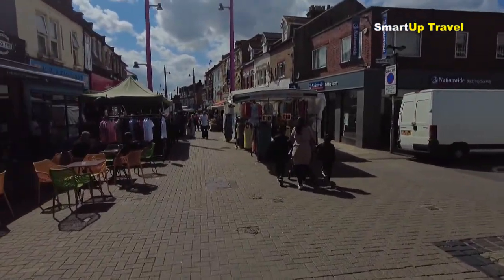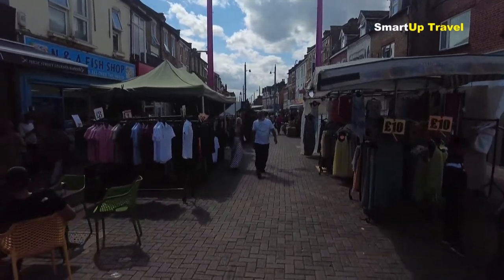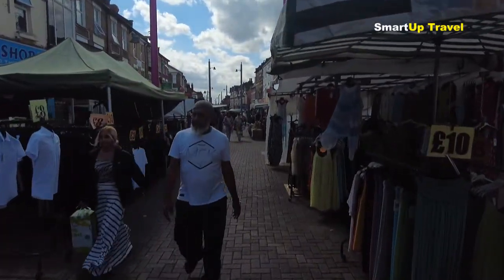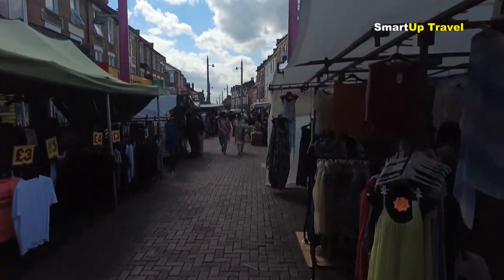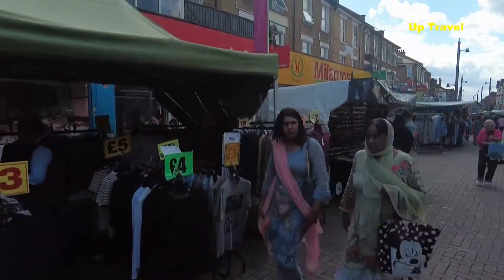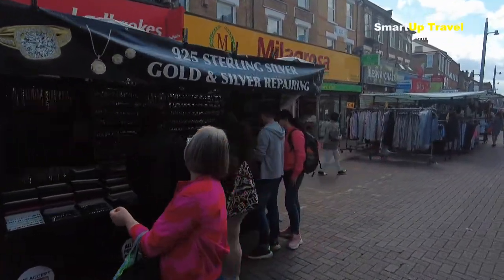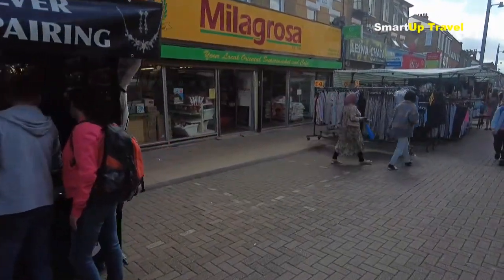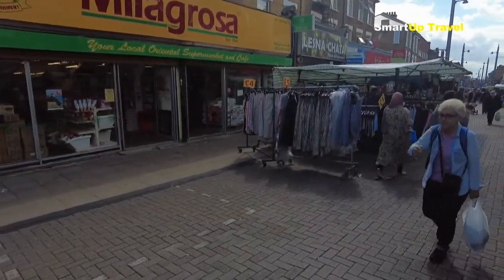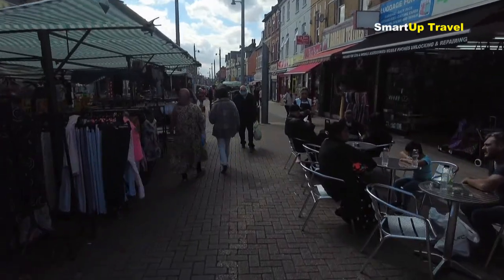This market is very long, guys. As you can see, we started from the beginning and we're still in the market. Okay, so it's quite a long one, and that's what I like about this one, the variety of stalls that are here and the length of it. So definitely you can find a lot of different things in this market.